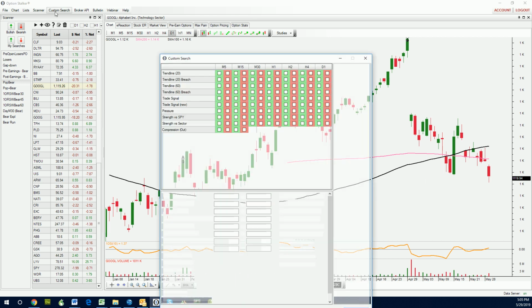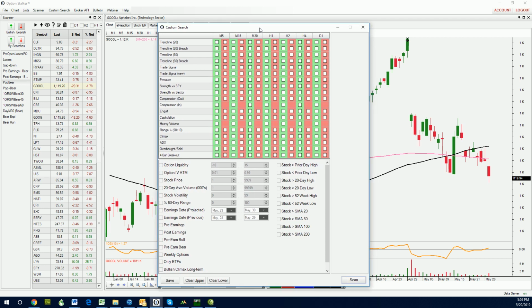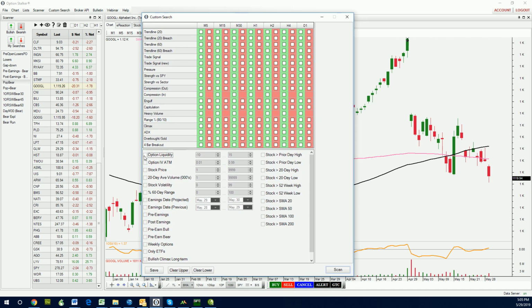We're going to click on custom search. We're going to create our own search, and we're going to look for option liquidity. So I'm going to mark option liquidity better than 3 and below 15, which is the max value. And we're looking for weak stocks.